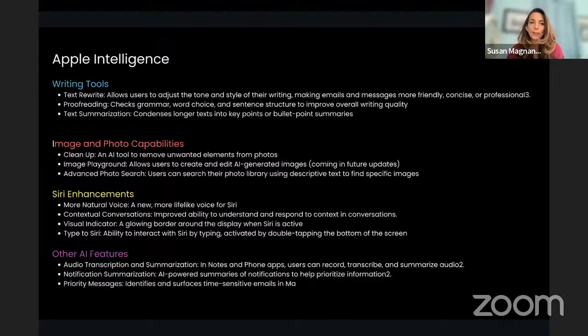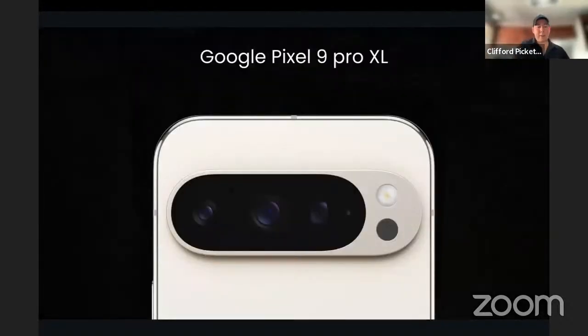Apple's really pushing their AI intelligence, and I think they've come a long way. Yeah, this is the first time we're really seeing that, right? And they've been slow to the game, but in true Apple form, they're catching up quickly. And when they do it, they try and do it better than everyone else.